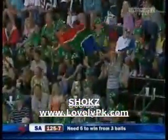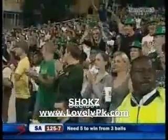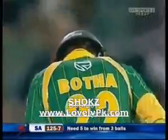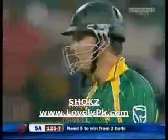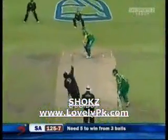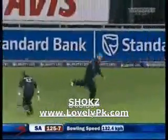5 off 3 now. New man on strike. And these men are plotting. They have the balance of power. The mood has certainly swung their way. What do you do? Do you nudge it for 1 and hope to go for a big one with 1 ball to go, or do you try and go now? Or do you leave it to A.B. de Villiers to go for the 2? Yes, it does. They'll come back for 2.